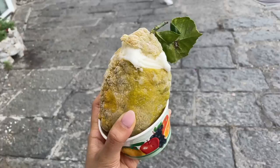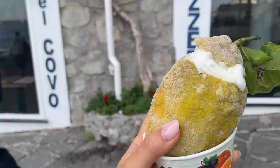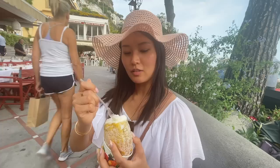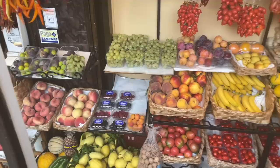So then we decided to have the lemon sorbet. I had this with mom when I came a few years ago, so it brings back memories and I just wanted to have it again. It's from this place here, which is right by the pier. You take the lid off and inside is filled with this yummy gelato.